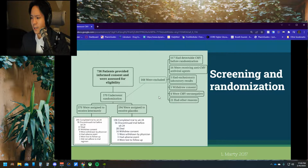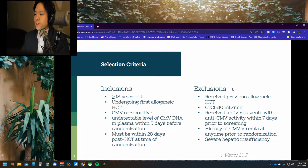So this is a figure I made showing that 738 patients were assessed for eligibility. 570 patients underwent randomization, and many were excluded due to being CMV seronegative, having already received anti-CMV antiviral agents, or having viremia of CMV. Other exclusions include severe hepatic insufficiency and previous allogeneic HCT. We want to make sure this is generalizable to patients in this population, having their first HCT.